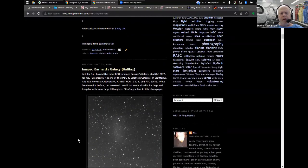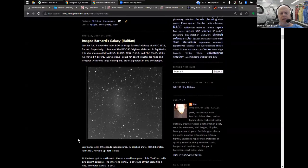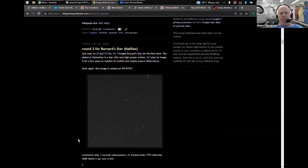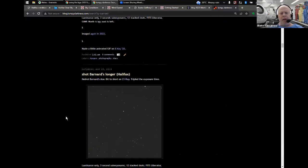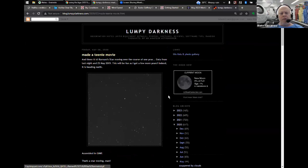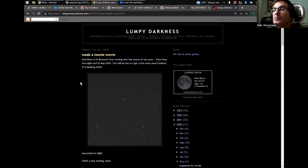Oh, there's Barnard's Galaxy with the BGO. See how faint that is? Crazy faint, but I was pleased to get it. So I thought I did a movie of Barnard's Star, but maybe not. But obviously that bright star is moving at a pretty good clip. Geez, I thought for sure that I did it. There it is. So there's a tiny two-frame movie of Barnard's Star moving. So that's 2-year motion over 1 year. Again, those things are easy to do. Yeah, and it's a good little project.